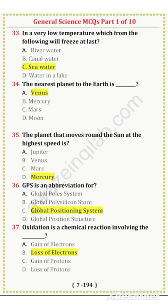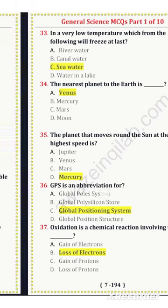33. In a very low temperature, which from the following will freeze at last? Sea water. The nearest planet to the earth is Venus. The planet that moves around the sun at the highest speed is Mercury. GPS is an abbreviation for Global Positioning System. Oxidation is a chemical reaction involving the loss of electrons.